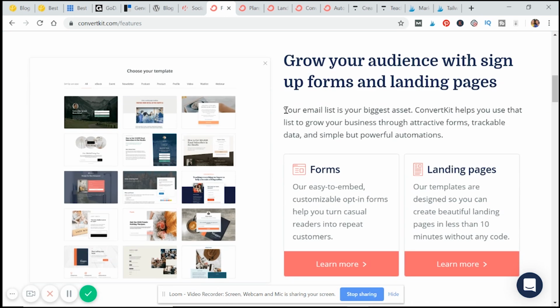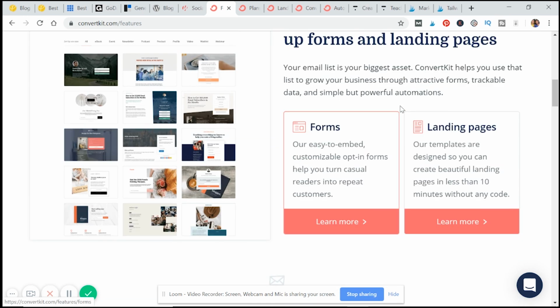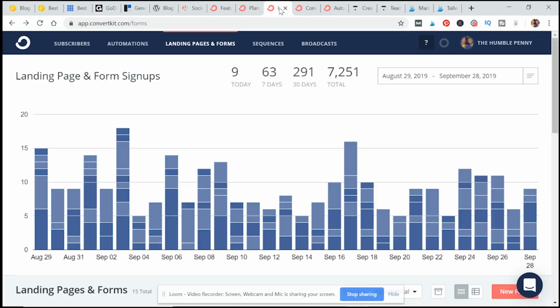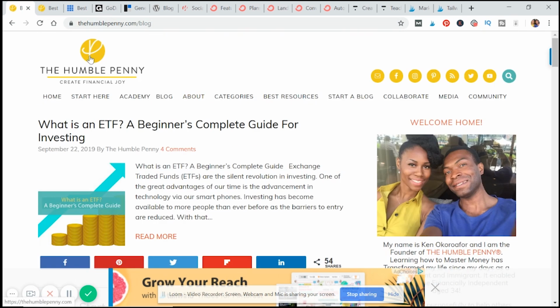But if you're running it as a basic person who just wants a starter blog and who's not really interested in running it as a business, you still need some form of an email capture if you want to send people emails. Now, the other thing to mention is that ConvertKit gives you things called forms and landing pages, which are really, really important. I'll show you actually on the blog because it's easier for you to understand what I mean.